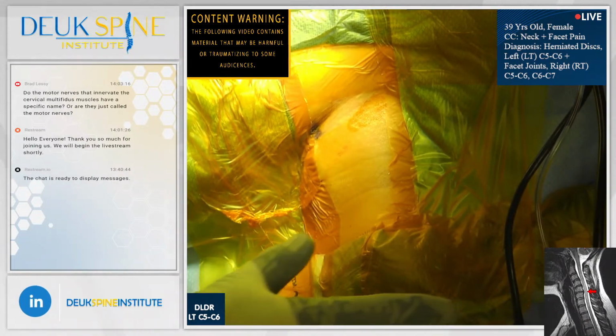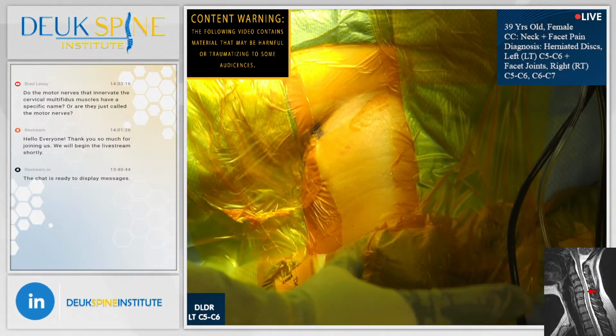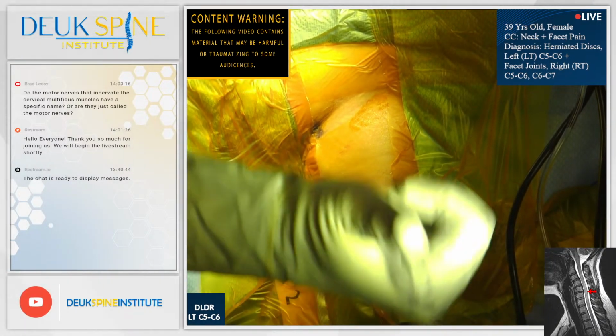Can you guys see the face here under the drapes? Not really, no. No, what I'm saying is this is the face. We can see the facials, yes. She's looking up at you.